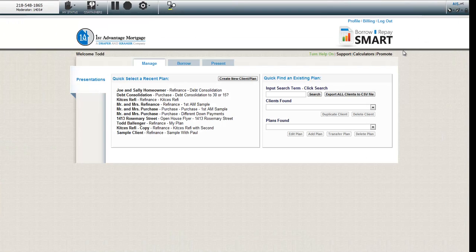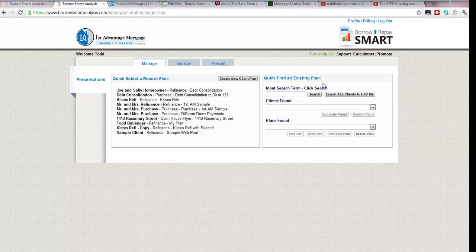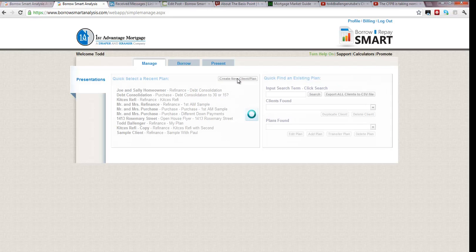So let me share the desktop back out, and let's look at the software. When you first log in, it's going to look something like this. You'll have a couple of sample plans logged in, and your company logo up here, and you'll notice it's a very simple interface. There's presentations here, and there's a three-step process: manage, borrow, and present. This is where I create a new client.